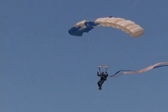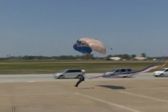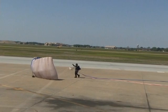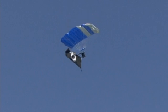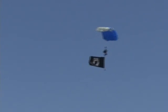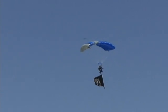All right, our first jumper coming in. Let's make some noise. Loud round of applause. This is Master Sergeant Mary Fox. She's from San Juan, Puerto Rico, and she's got the blue and white streamer behind her. 283 jumps. Following close behind with that large drop-down POW MIA flag is Cadet Second Class Joseph Valdez. He's from Las Vegas, New Mexico. He has 476 jumps.